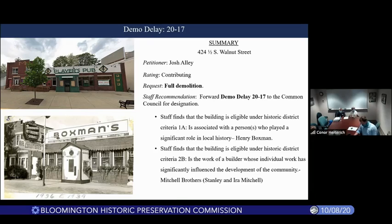For these reasons, staff recommends that the Historic Preservation Commission forward the building at 44 South Walnut to the Common Council with a recommendation for historic designation.